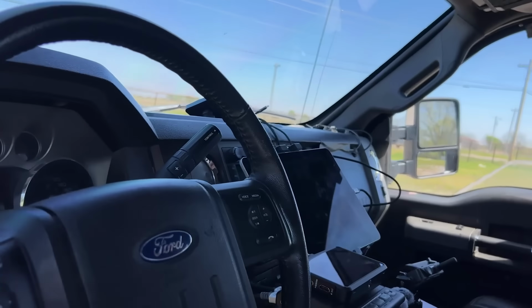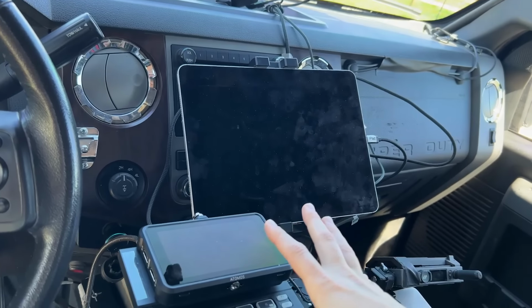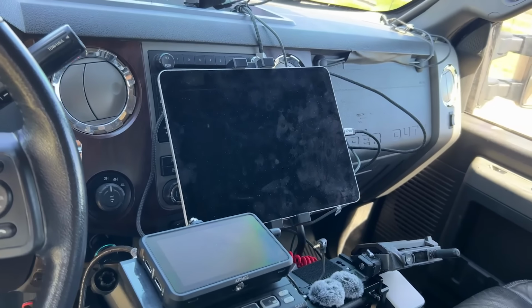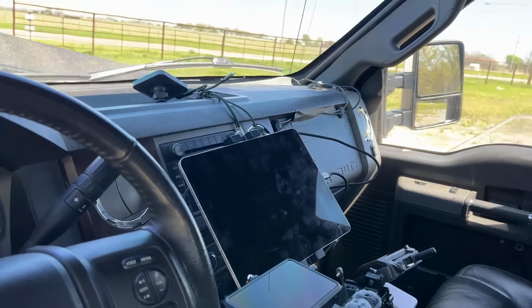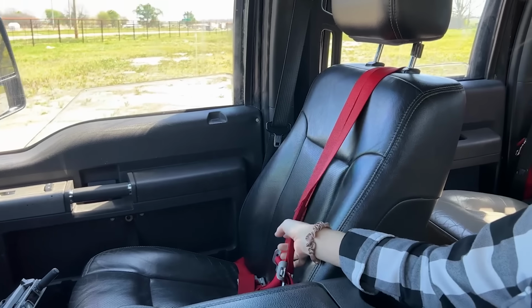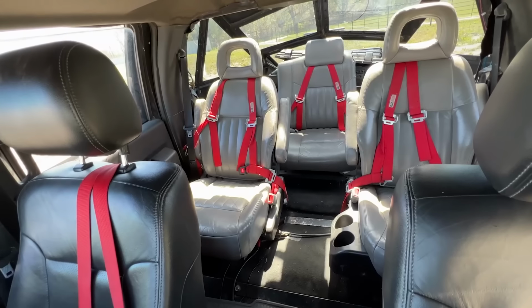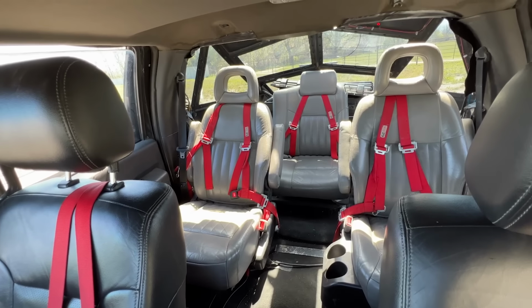And in the captain's chair, driver's seat, I have all of these controls from storm data measuring systems, even for video and audio, and they have these harnesses even to hold them in if they're in something wild. But the real magic's in the back. Let's go ahead and check that out.